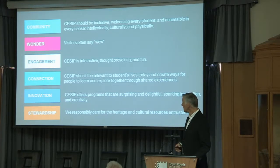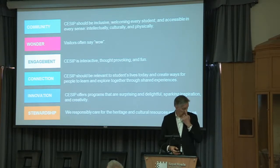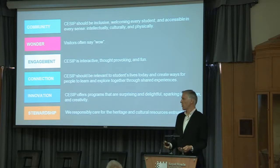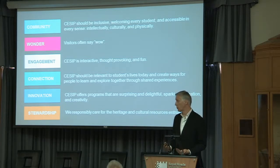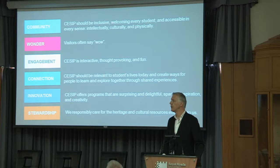So the new building really should be about community. It should be inclusive, it should be welcoming to every student, and accessible in every sense, both intellectually, culturally, and physically. We want to create a sense of wonder. We actually want people to have a sense of wow when they arrive here. This is important. The level of engagement should be high, it needs to be interactive, it should be thought-provoking, it should be fun. It should be somewhere that they want to be.